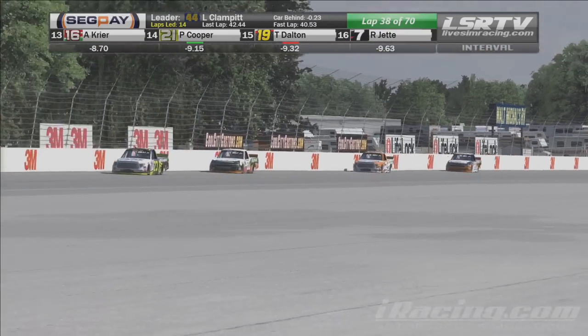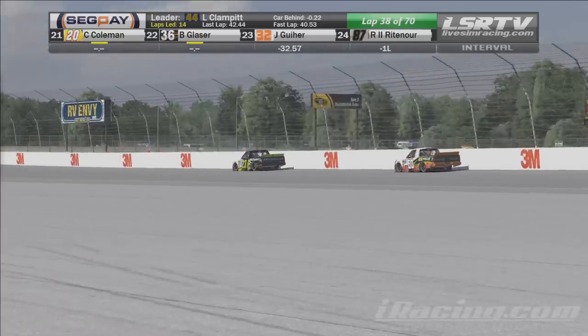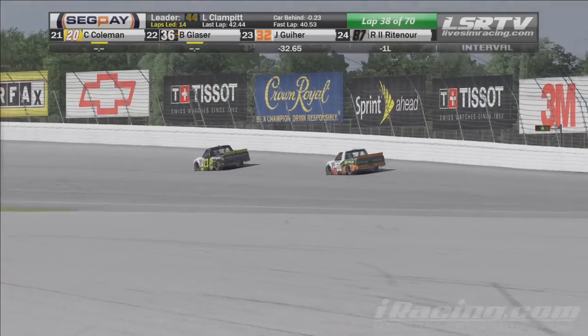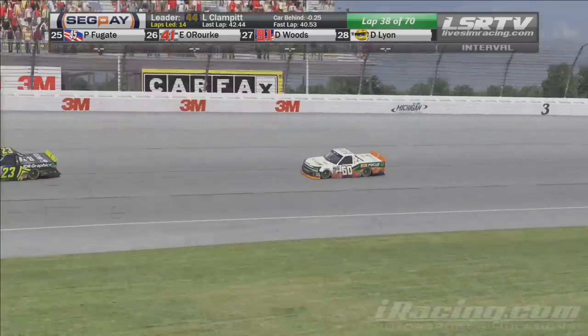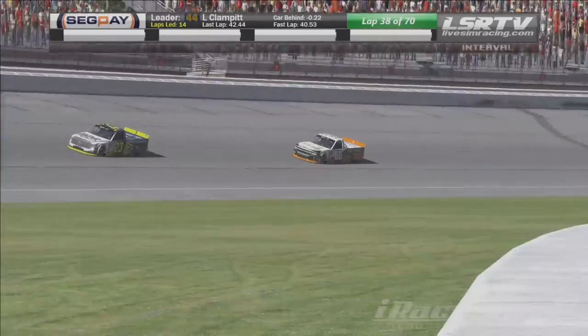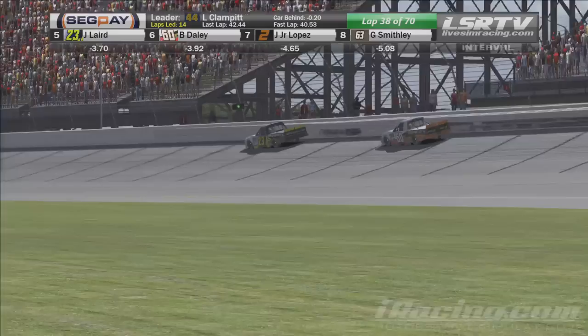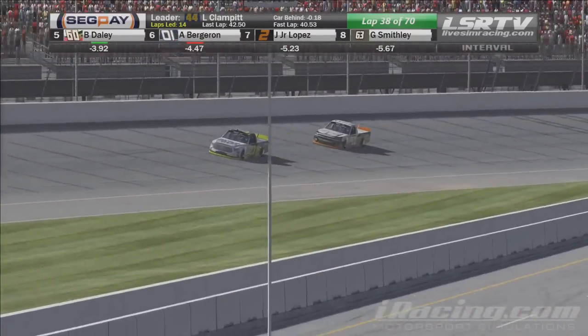It'll be a battle within just a moment too, so we'll have to keep an eye on those guys too. Pit road will start getting busy. 2.4 second lead the top two have now on Alex Bergeron. It's gained about a whole nother second the last couple of laps, so Alex Bergeron definitely with the older tires starting to wear out. You see him now heading down pit road.